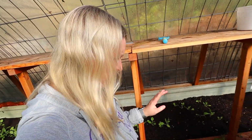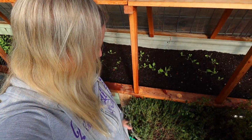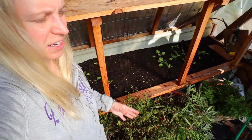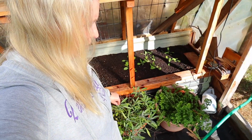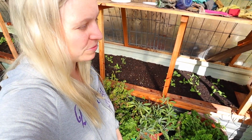I still have to take care of that garlic in the house so I can harvest these herbs down here. We will get to them. Thankfully, that sun keeps it nice and warm in here, so it hasn't been a huge priority. It doesn't need to be done just yet, but you know it's going to get cold fast.